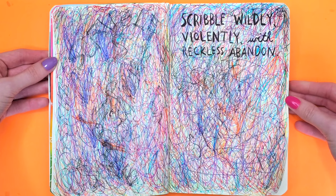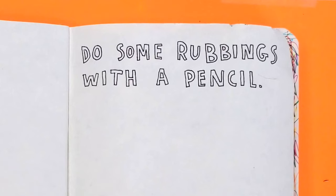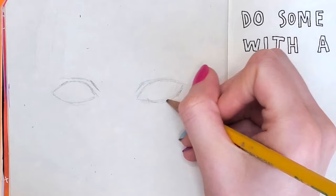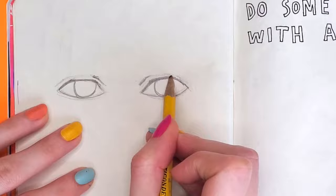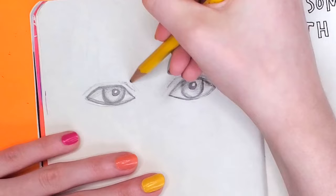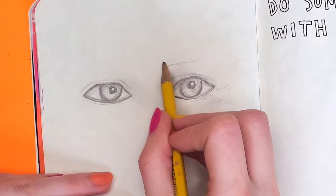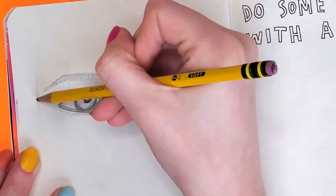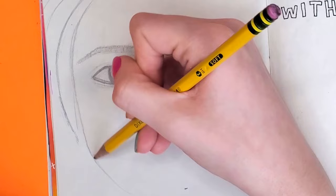We move from low lows to high highs. We are doing the do some rubbings with a pencil page, and I really enjoyed this prompt, so I decided to use a pencil, of course. Whenever I do faces and characters, I like to start with the eyes and then do the eyebrows. I am not someone that's trained in art or anything like that. It's just what comes natural to me is to do the eyes first. I don't know if that's how you're quote unquote supposed to do it, but that's the way I do it. I think that's the best explanation I can come up with.